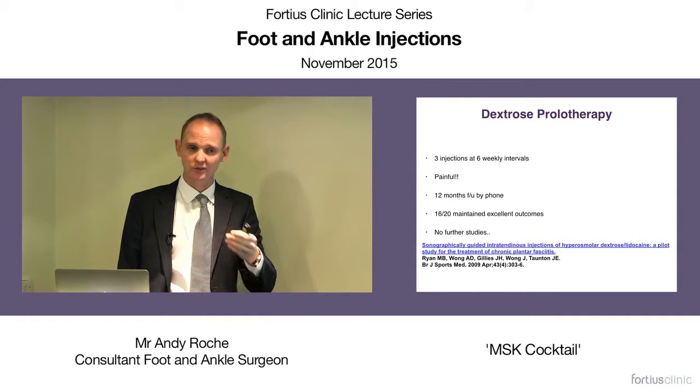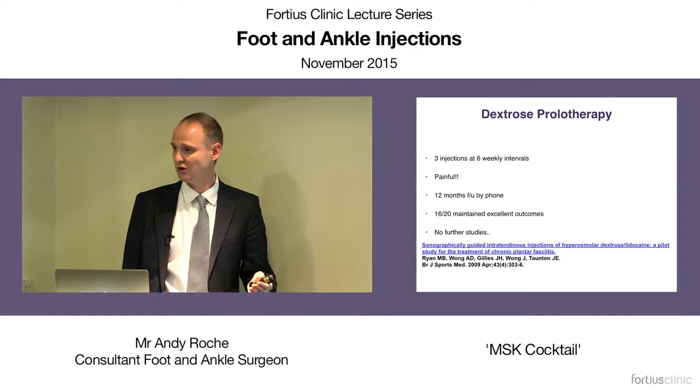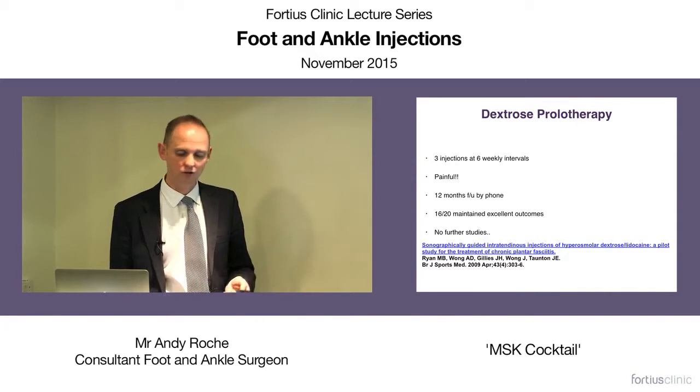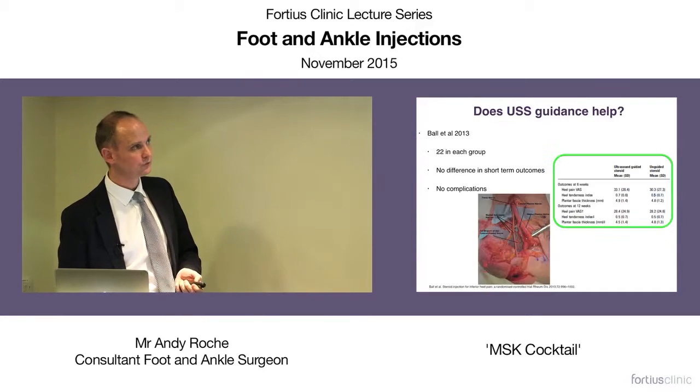And there's a lot of studies that will say there's a high dropout rate because the patient has it 3 times and they wouldn't come back for the 4th because it's too painful. So you've got to think about that when you're offering this type of treatment. Does it really work? I don't really think so. I think the literature doesn't really support its use, but again, the quality of the literature isn't great.